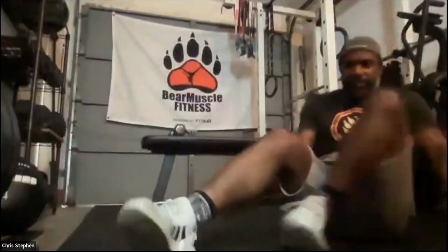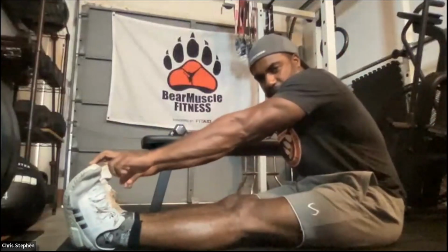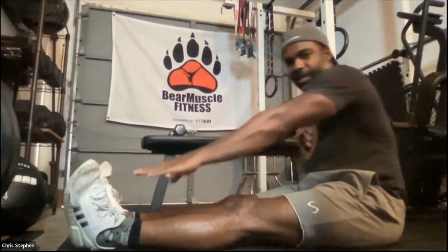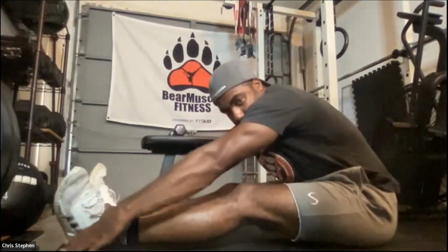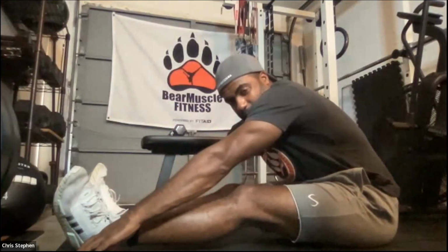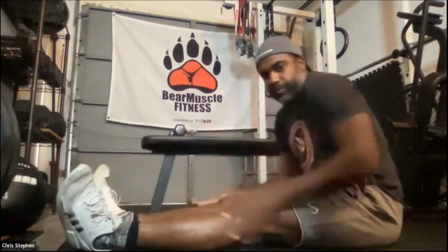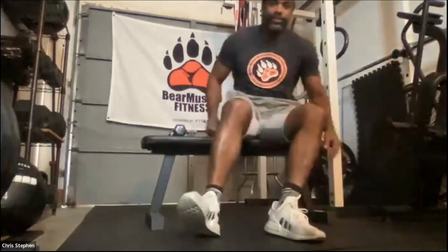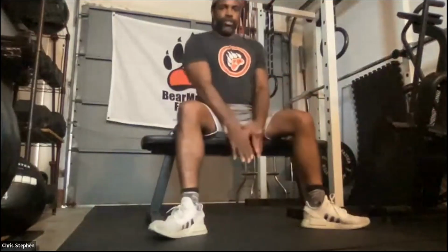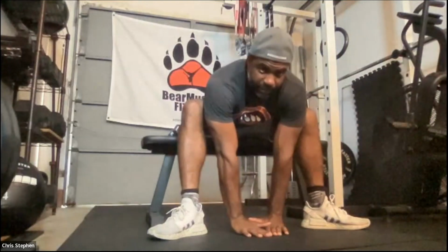So we're going to be sitting, legs out in front of us. We're going to reach toward those toes. If we could reach the toes, awesome. Hey, if this is all we got, that's cool. If we could reach past the toes, man, that is amazing. But let's just reach as far forward as we can here. And if we are doing this from the seated position, then we're gonna reach down as far as we can, getting those palms to the ground if possible.